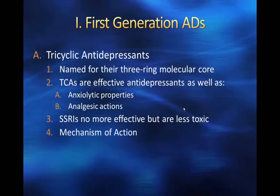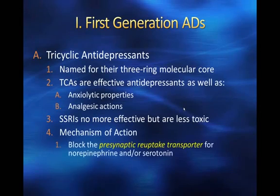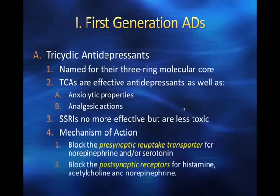I want to first talk about their mechanism of action. As we've talked about previously, they primarily block the presynaptic reuptake transporter for norepinephrine and/or serotonin. They also block the postsynaptic receptors for histamine, acetylcholine, and norepinephrine. And this is where a great deal of the side effects of tricyclics come from. So the benefit seems to come from the presynaptic reuptake transporter blocking, whereas the side effects come from blocking the postsynaptic receptors for histamine, acetylcholine, and norepinephrine. So they're antihistamines, acetylcholine blockers, and norepinephrine blockers at the postsynaptic receptor.